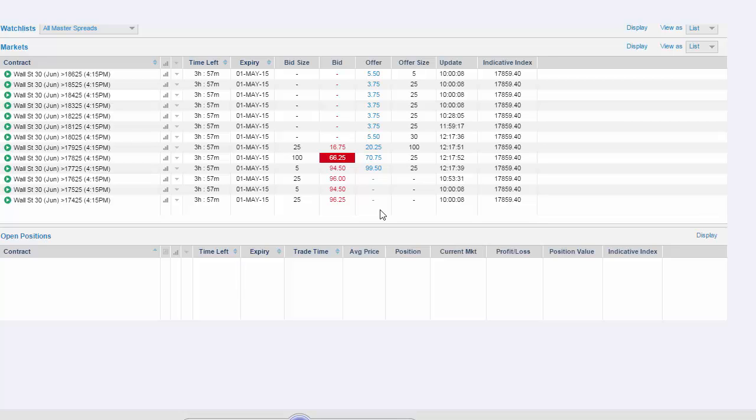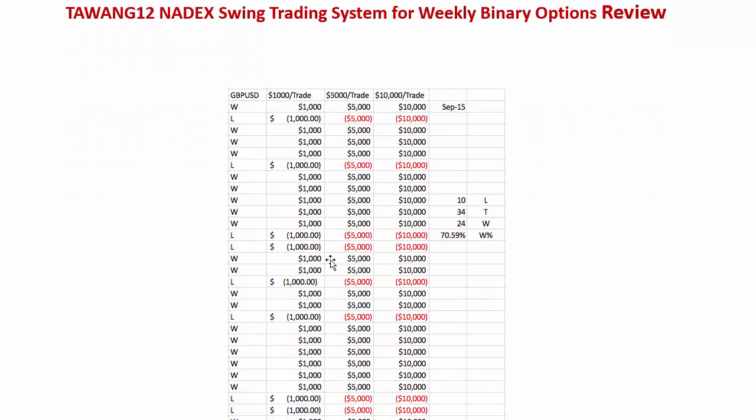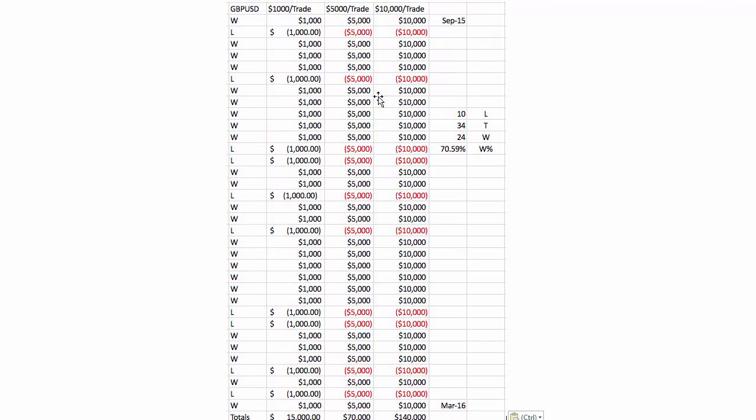Now, what we're looking at over here, I just copied up a screenshot of the performance. What we're looking at over here is a performance example of this run as a system, just GBP USD. I think that's a little bit out of range here. GBP USD, 1,000 per trade, 5,000 per trade, 10,000 per trade.